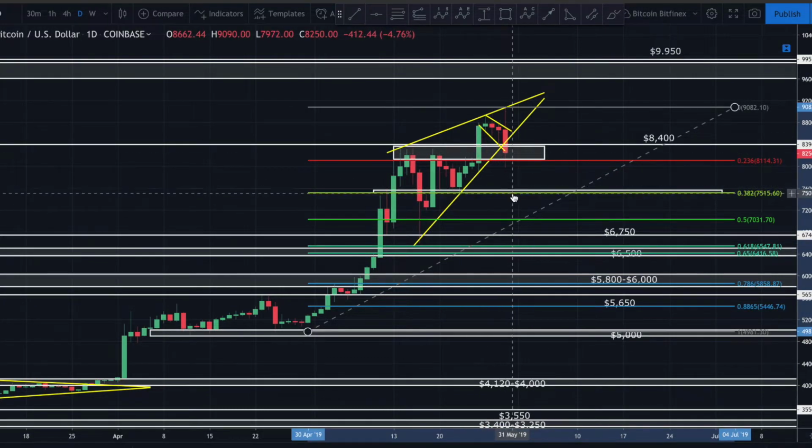If we do end up breaking to the downside here, guys, I would expect an opportunity for a very nice scalp trade here, right around 7,550 to 7,500, guys. I can certainly see it bouncing, probably coming back up to about 7,850-ish, 7,850, 7,900 before continuing to the downside.